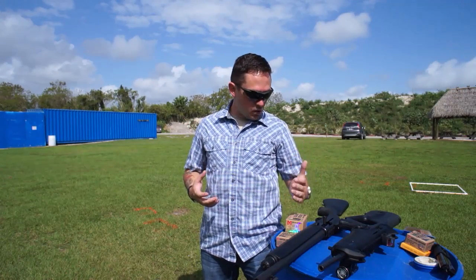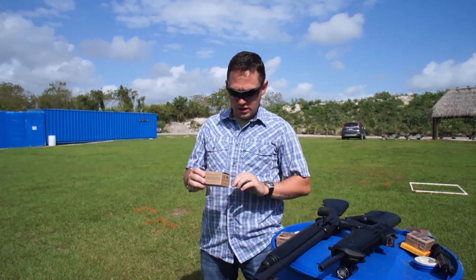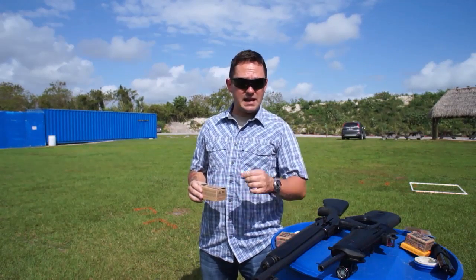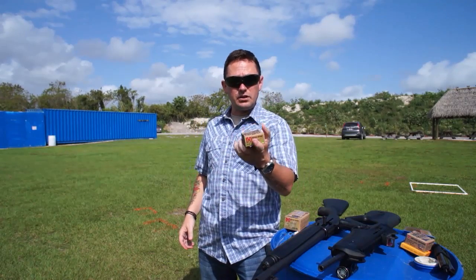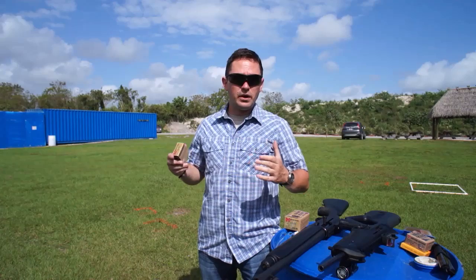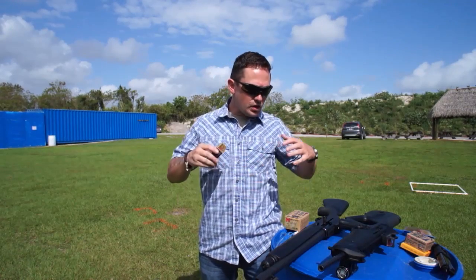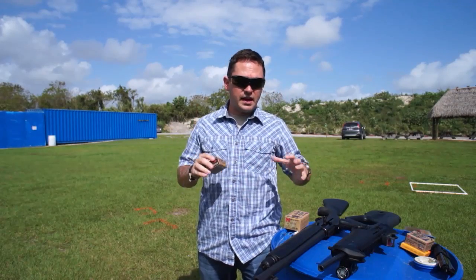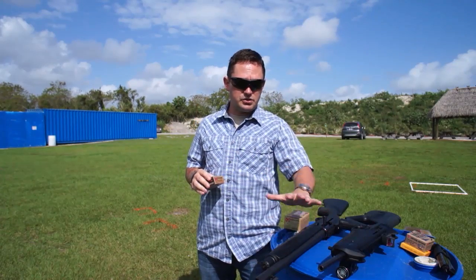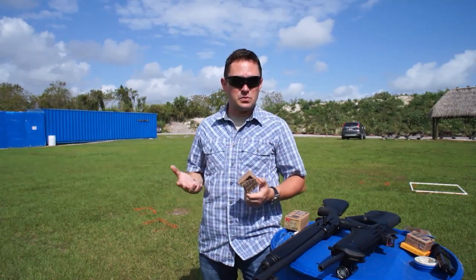In this Hornady Critical Defense buckshot that I'm using with my Beretta 1301, I have 8 pellets, 8 .32 caliber pellets, compared to a 9mm, like this Hornady Critical Defense, where I have one .355 caliber round. So to get the same effect on target that I would get with one shot of a 12-gauge shotgun, I would need to shoot somebody 5 to 8 times with a 9mm.